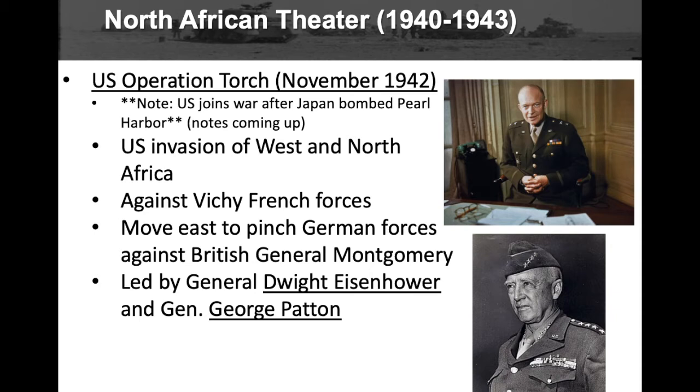And really, at the beginning of it, they begin to fight against Vichy French forces. So when you look at a map of Northwest Africa with Morocco and the different countries there, well, those areas are controlled by Vichy French forces, which are loyal to the Germans. And so that's where the Americans decide to land. And then they move east to pinch the German forces against the British General Montgomery, who we just looked at.